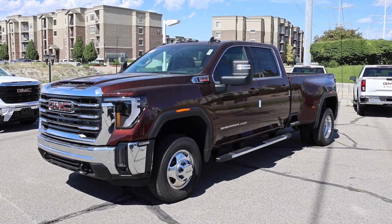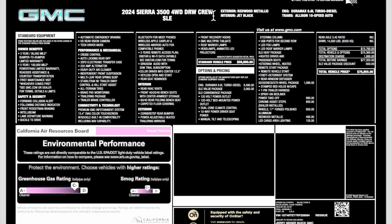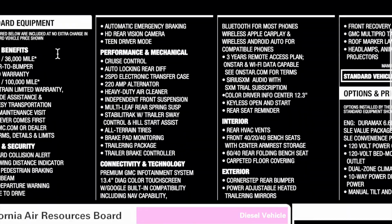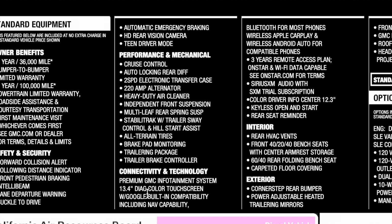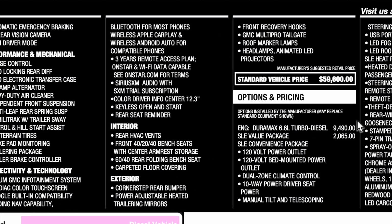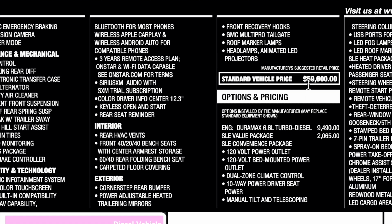Let's go ahead and check out the window sticker. At the very top are all the specs for the truck we're going to be reviewing today, and be sure to pause it for some of the standard equipment. But a lot of good stuff does come standard on this truck, like the display up front. And base price with a gas engine for this truck is going to be $59,600, and this one has that Duramax diesel right there. And check out the SLE value package.